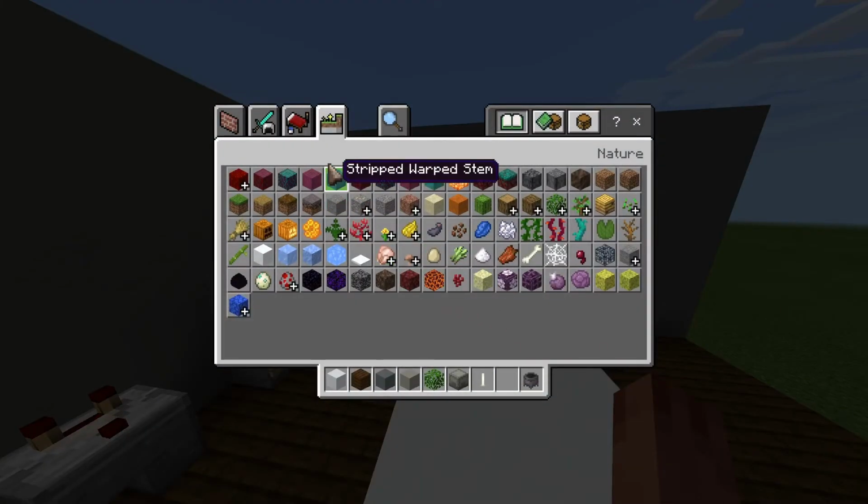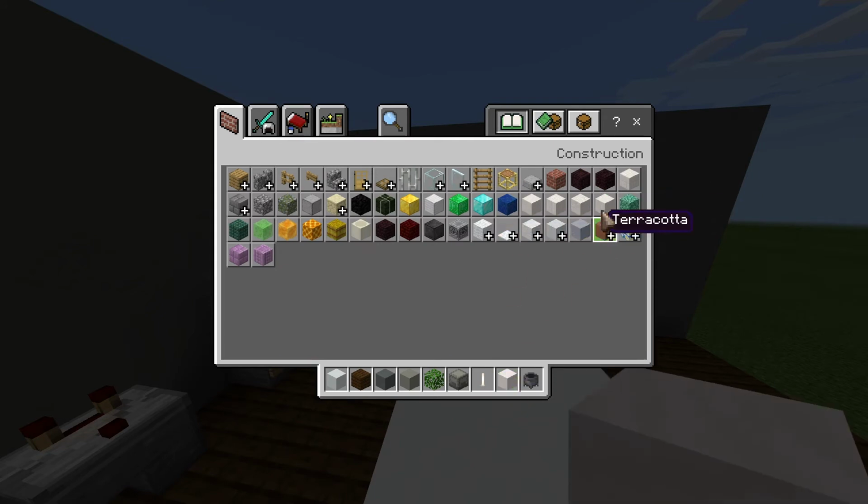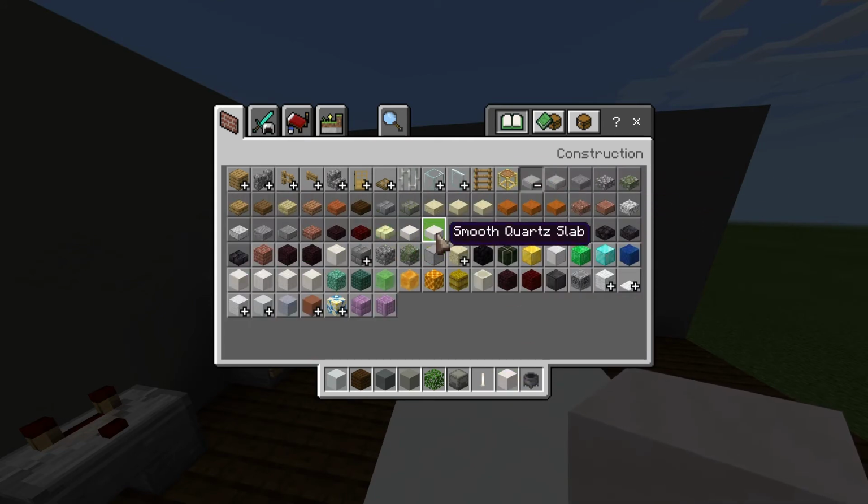Actually, we're not going to use snow. We're going to go back and grab our smooth quartz. Where is it? Smooth quartz block. And our slabs. Our smooth quartz slabs. Oh, I didn't mean to grab 64 of them. Wow. I don't like that.